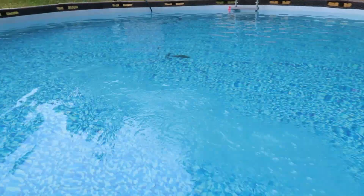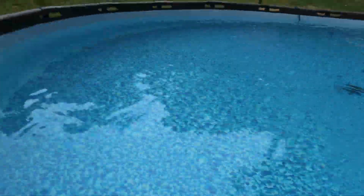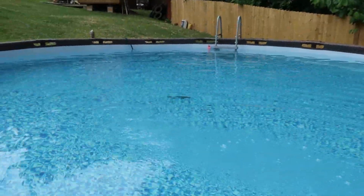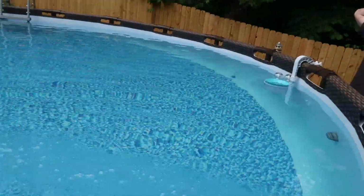There's a lot of junk on the bottom. Since we got the water filled in, we haven't had a chance to vacuum the bottom of the pool. There's not too much right over there in the middle. And the pool's not perfectly level either. There's a little bit of difference, well, more than a little bit.